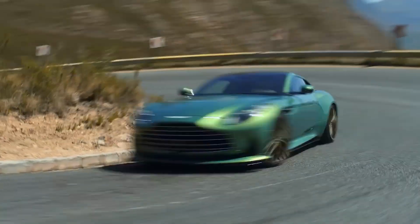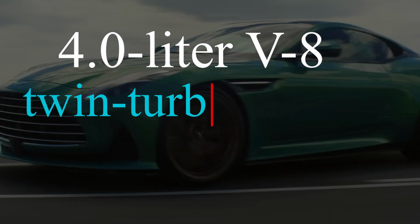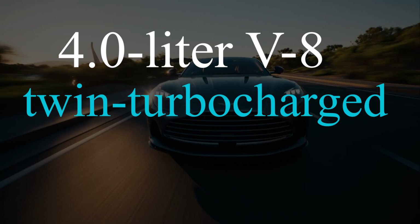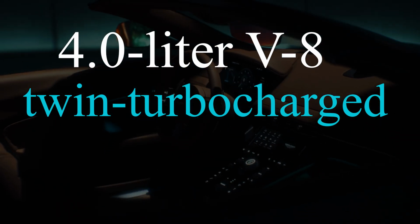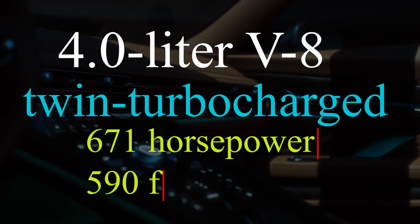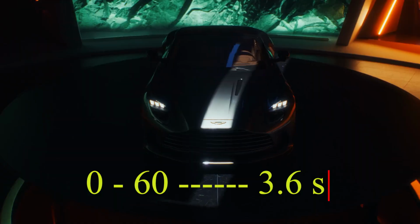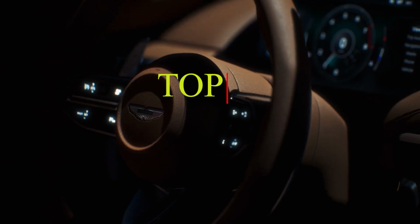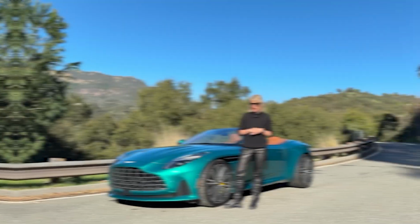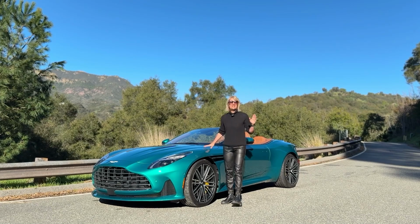Okay, so under the hood, I've got a 4-liter V8 that's twin turbocharged. That comes from AMG, which is very special, obviously, for Aston to do. It's producing about, wait for it, 671 horsepower and 590 pound-feet of torque. So it goes from 0 to 60 in 3.6 seconds. It's got a top speed of around 202 miles per hour. That's all exciting stuff, right? So why is this thing so controversial?